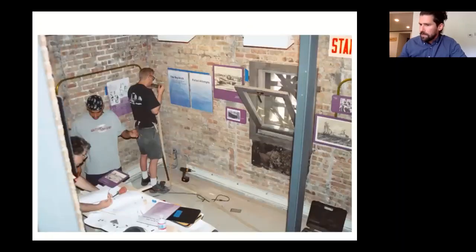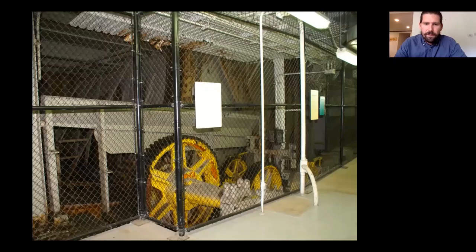Here's some photos of the exhibit being installed around 2005, 2006. This next one is the gear room, freshly installed. So you can see those giant gears, the same gears that were there when it was built in 1920.